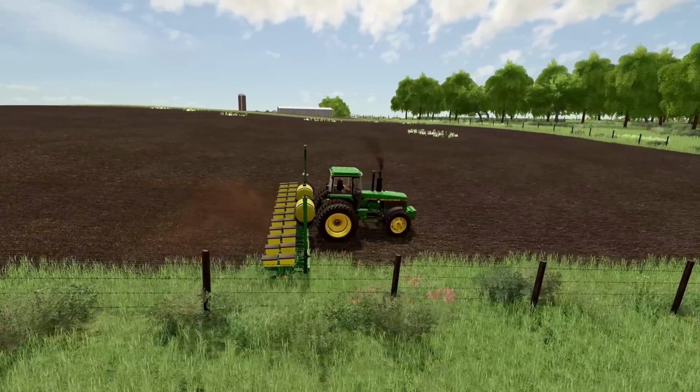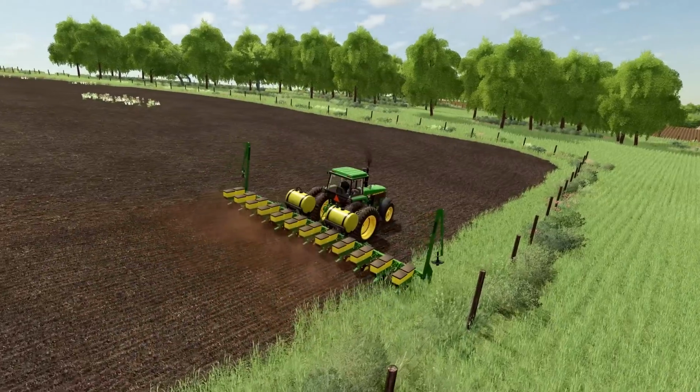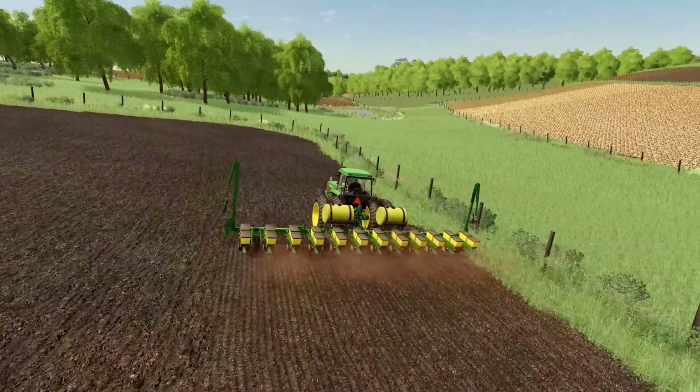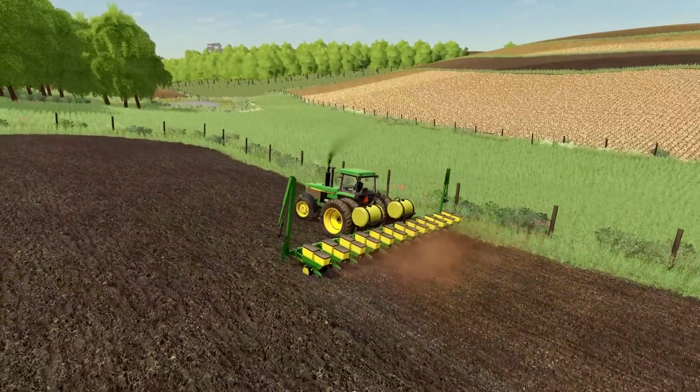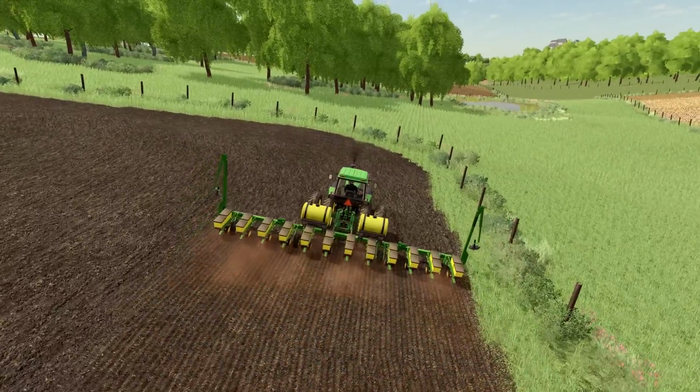And I'm really liking the scenery and colors on this map. I think it was well done. I like the hills, being able to look around and have a little bit of variety in my terrain as I'm driving around.